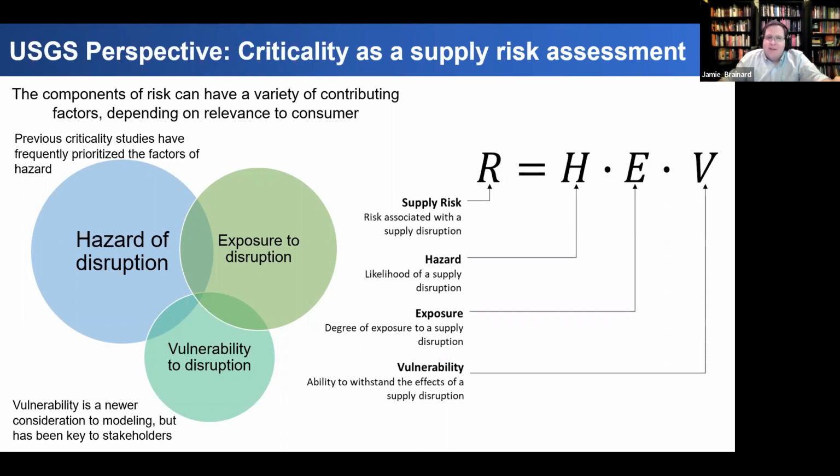So for us, what we want to do is take a traditional risk assessment, where risk is based off of three components. Risk has a hazard component, an exposure component, and a vulnerability component. The hazard component is how likely is something to happen? So, is a supply going to be disrupted? Is it very likely? Is it not likely because it's widely distributed?